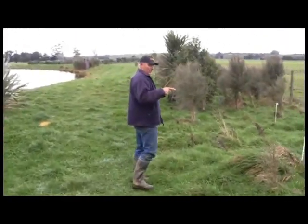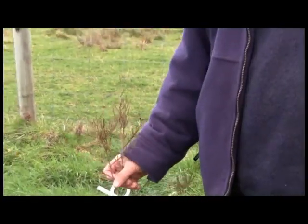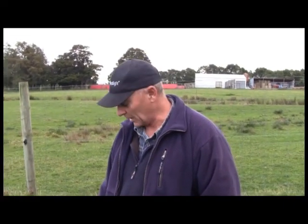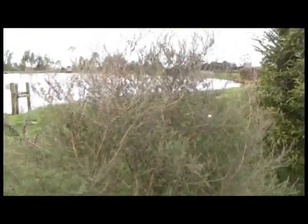So a lot of these trees are actually from here. This is a white pine that we actually collected the seeds from around the dam, and we've propagated it and planted it. So we planted about 100 of those. Lost a lot of them in the drought, but planting manuka and kanuka again after cutting it down as a kid. Spending a lot of time chopping it down, now planting it again.